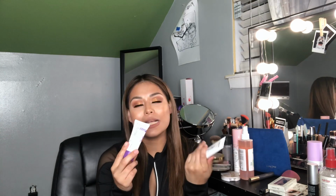So I would say if you have more so oily skin or even a little bit of oily skin, get this one. But if you're more so on the dry or normal side and you like your face to always look more so smooth, then go ahead and get this one. This one will mattify you, so your face won't look as smooth, but it doesn't look bad, honestly.